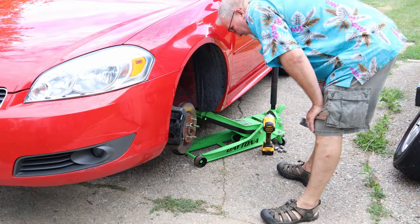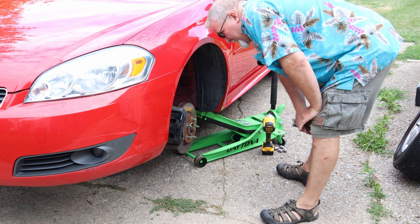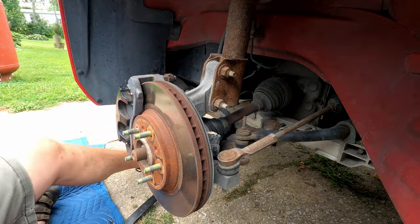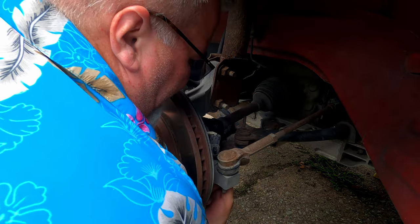Now that we have the wheel off and the car properly supported, we can go in there and start looking at some wiring. Now I've got this thing, I call it a wonder bar, it's a pry bar. It's gonna be handy for doing some of the stuff I'm getting ready to do. First thing I'm gonna do here is unplug the sensor.